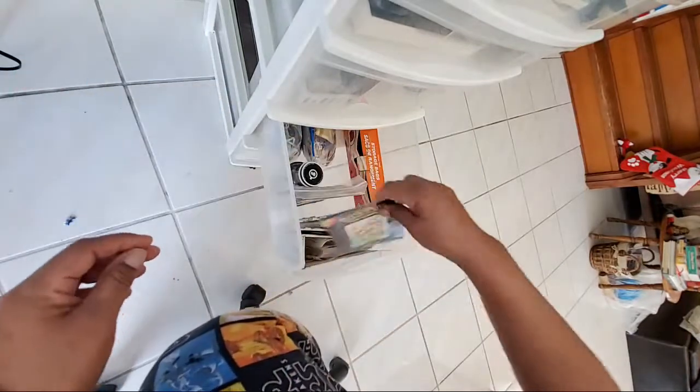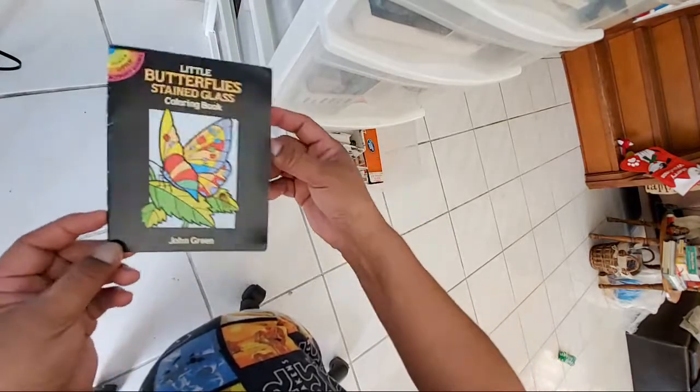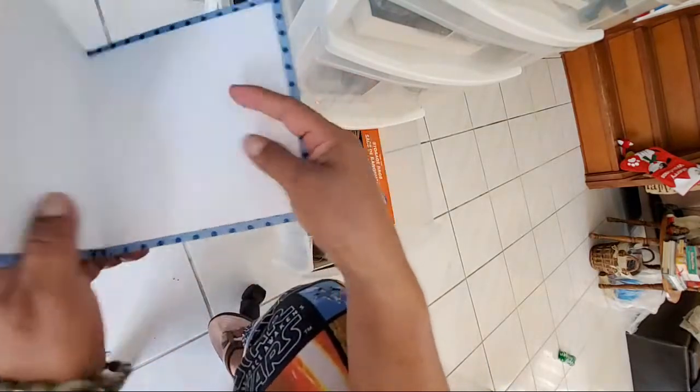So anyway, I'm gonna keep these here, but I'm gonna put them facing out so that I can see them through the door, because I want to add them to my butterfly stash. For right now, it's gonna go there. And then this, what is this?